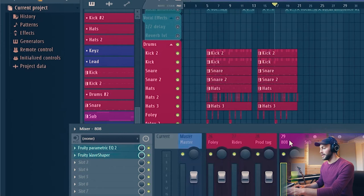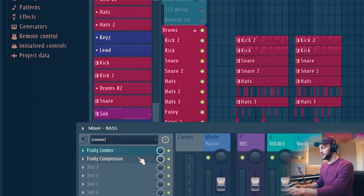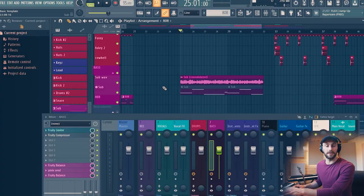And with the mixing of the 808, I just added some wave shaper just to saturate it a little bit more. And like I say, I just put some sidechain compression to the kick, and I also used a compressor just to push up the levels a little bit more. The only other bass element I added in was a Reese bass.